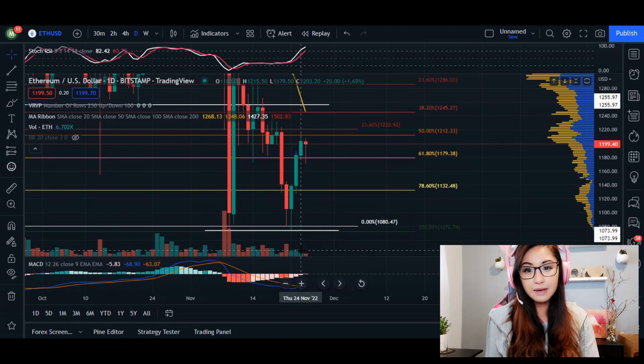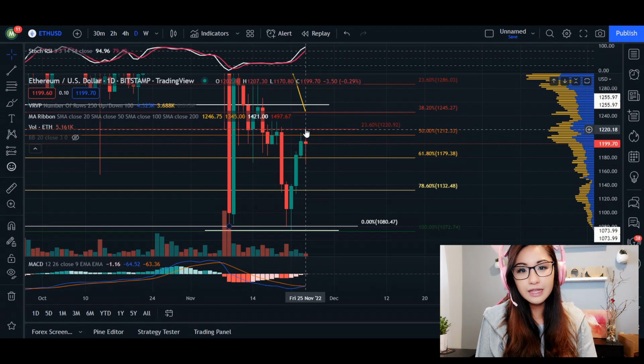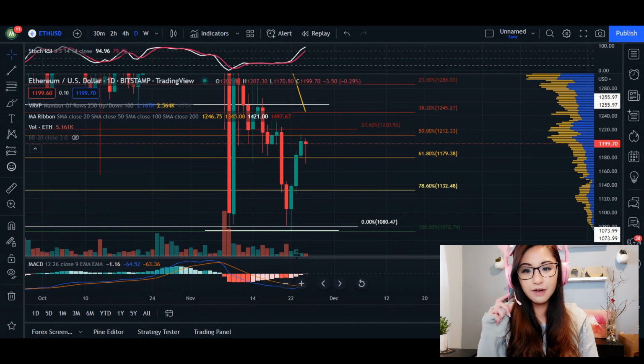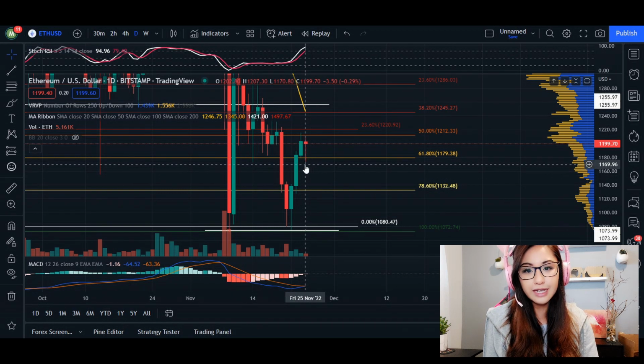So for example, yesterday's close, we ended at 6,000 trades of volume, whereas the previous candlestick here on November 23rd was at 14,000. So if we wanted to close above the 23% of our fib, or even touch the 23% of our fib, the volume itself needed to match the same volume. So where we are at right now is at 5,000 for our trades. And we can see that we have this long range at the very bottom here at $1,170.